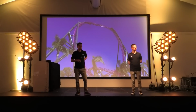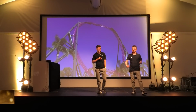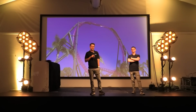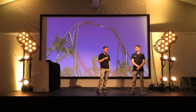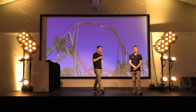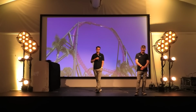I know I'm probably opening up a big can of worms here, but with FVD++ and the proprietary software that you have, what are the similarities and what are the differences? Basically everything in FVD++ is in our software, and we've expanded the whole feature set. As I've said, FVD++ is a tool, and our software is a toolbox, of which FVD++ is basically a tool. The designers can pick and choose which tools are best fitting for their purpose. It's expandable, and there's a whole bunch of things that in No Limits you don't really need, that real roller coasters do need, and that's why it's a whole package.